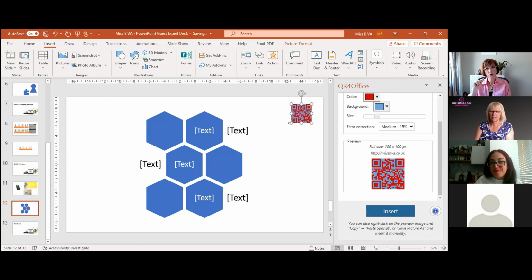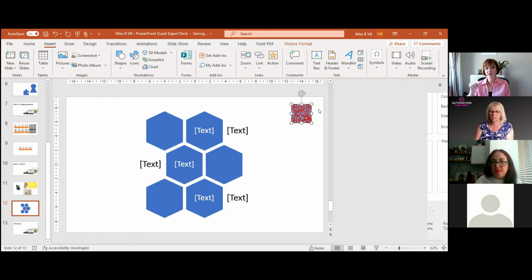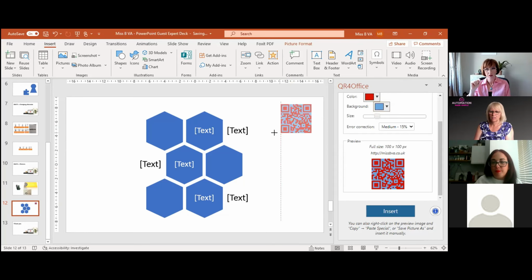So could you put that in the footer of an email? Yeah. And if someone scans that in the email, it would open it in PowerPoint on, say, the phone. Would they need PowerPoint installed on their phone? No. So a QR link is completely separate. So you can put it on your email signature.